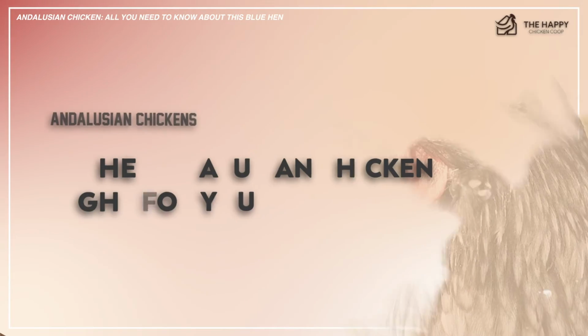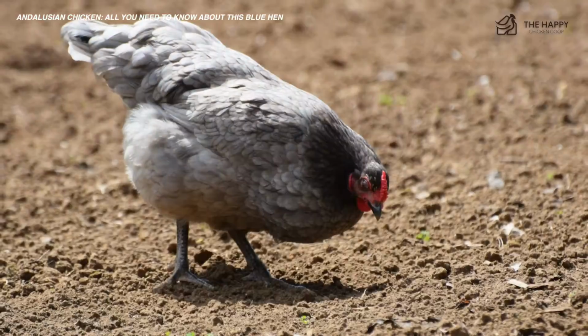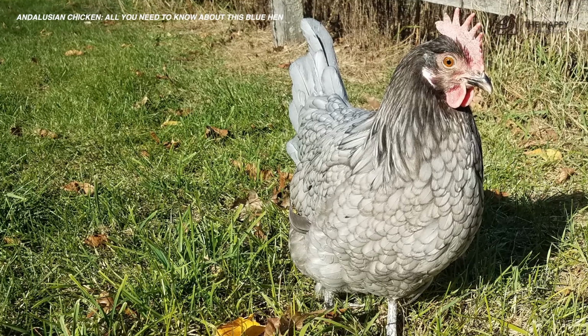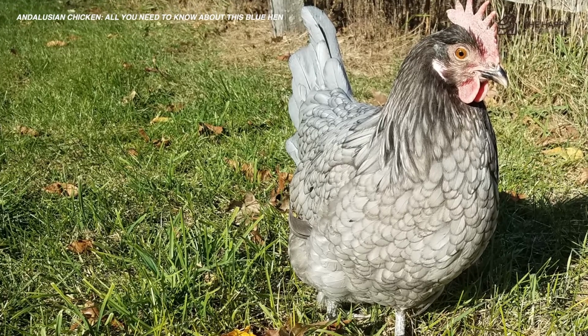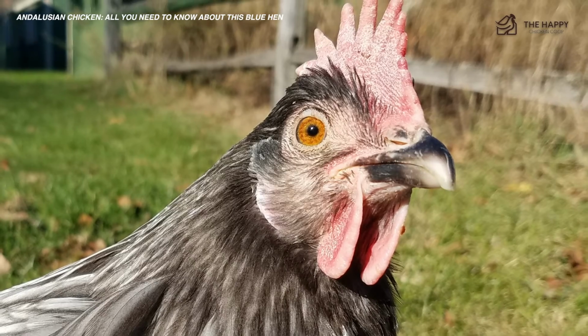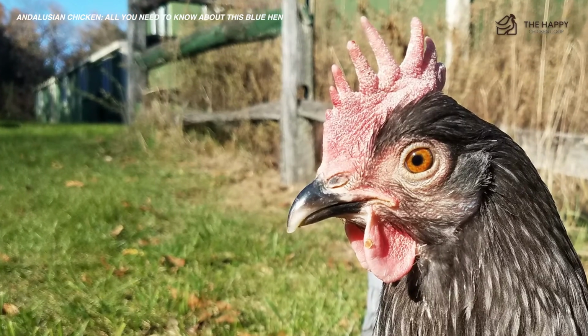So is this the right chicken for you? If you enjoy a hen that is independent and a bit of a challenge, this may be your bird. The blue Andalusian is not a cuddly bird and doesn't like to be held or picked up. You need a lot of space to keep this bird happy. They love the free range and can happily fly up into trees to escape ground predators. They may even try to roost up in trees. These birds can get quite noisy as well, so your neighbors should not be too close.